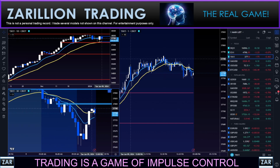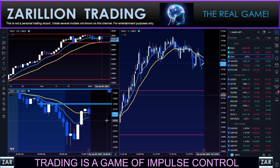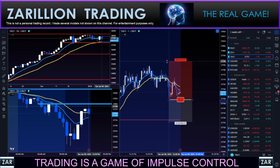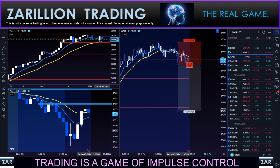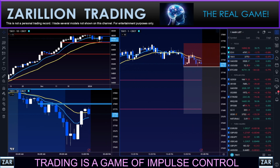This pullback, tapping and penetration of the 21 EMA, and then a potential breaking of prior candle low here on the 1 minute chart. Let's take a look here, see if we can get a trade marker out here. Get some ideas ready. Not doing anything yet. I want this candle to close in 1 minute and 30 seconds, also known as 90 seconds. And then I will be looking for this thing to retrace all the way back to the bottom of the open range, essentially. Here we go, guys. Sell stop order live now. Sell stop order live.